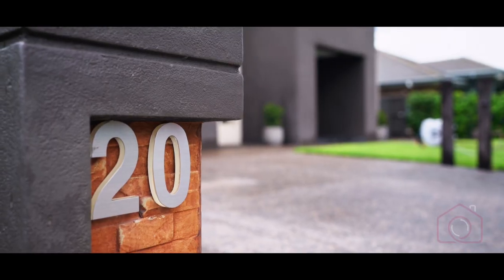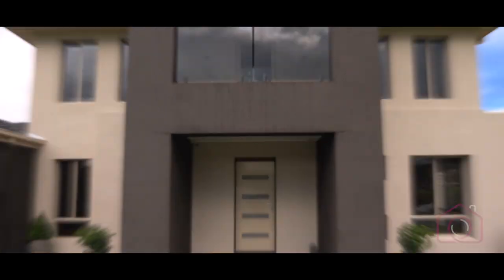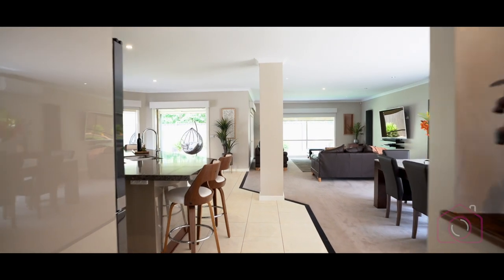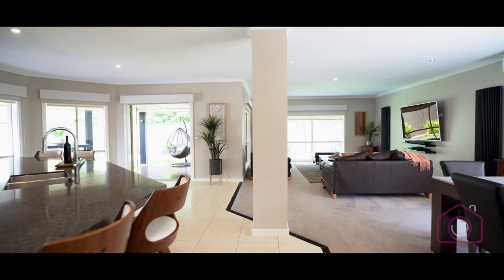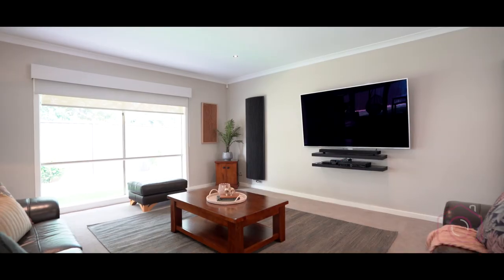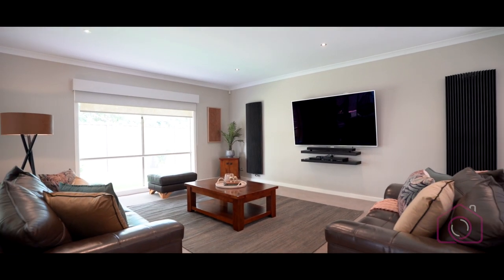From the outset, this is a home that will instantly impress. From the striking facade to the incredible interiors, it has been meticulously finished to ensure that there is nothing left to do but enjoy. The home offers formal and casual living zones, which gives plenty of space to entertain family and friends.